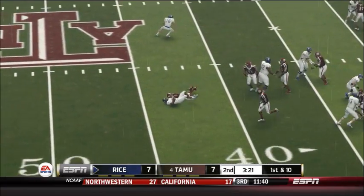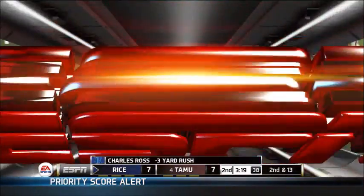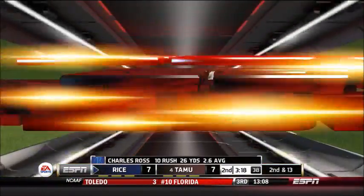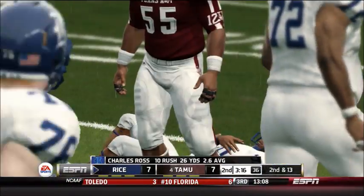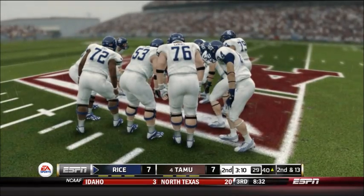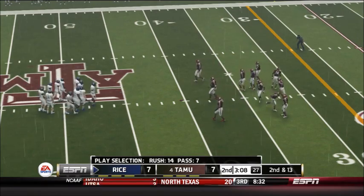They'll get him for a loss. The offense couldn't get those linemen blocked, and they'll lose yards. Well, here the defensive linemen did a great job at sealing up the hole at the line of scrimmage. And this is the eighth play of the drive.